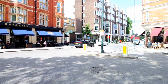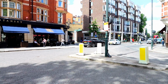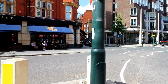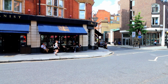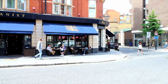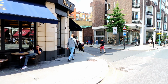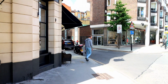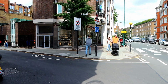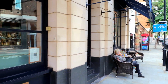So guys, we need to cross the road here, and there's no zebra crossing, so I've got to be careful what I'm doing here. So let's cross. I need to cross and go into that small slip street there, guys. So we've got the botanist there as well, as you can see. Number 7 botanist. So this is the botanist.